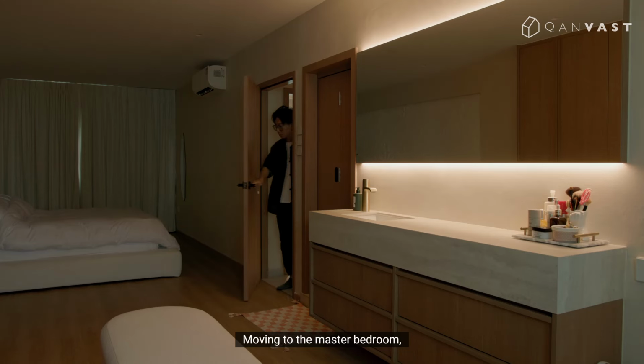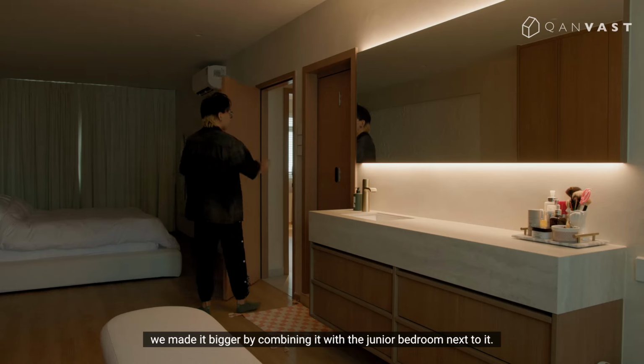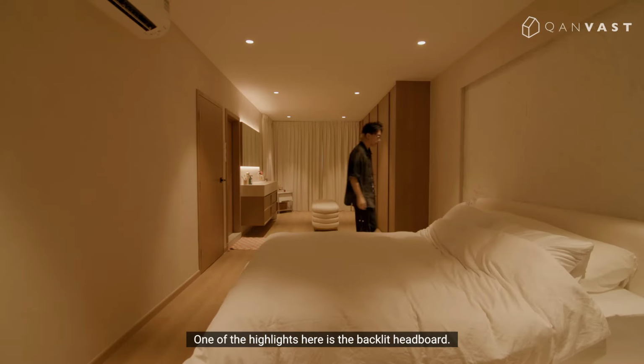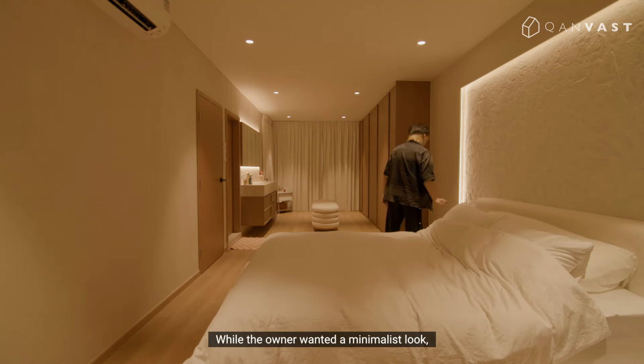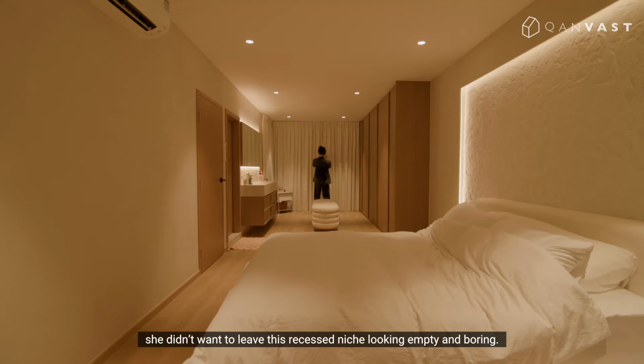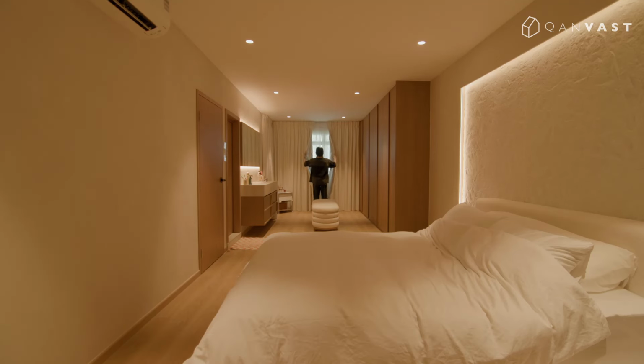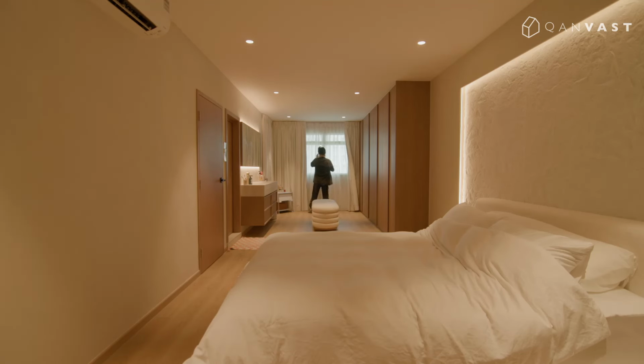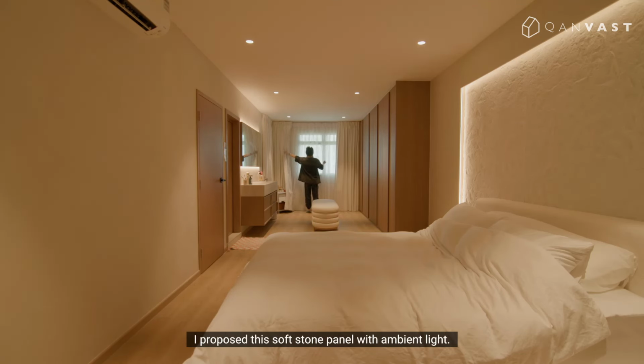Moving to the master bedroom, we made it bigger by combining it with the junior bedroom next to it. One of the highlights here is the backlit headboard. While the owner wanted a minimalist look, she didn't want to leave this recessed niche looking empty and boring. I felt that using wood here would be too overwhelming, so to match the rest of the home, I proposed this soft tone panel with ambient light.